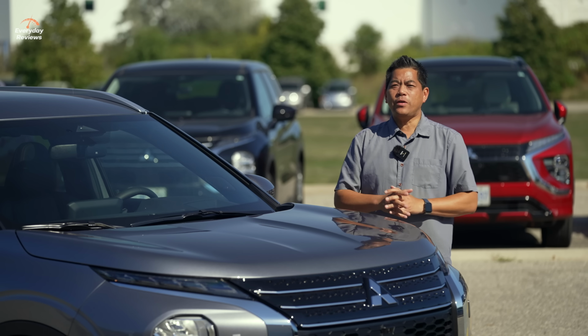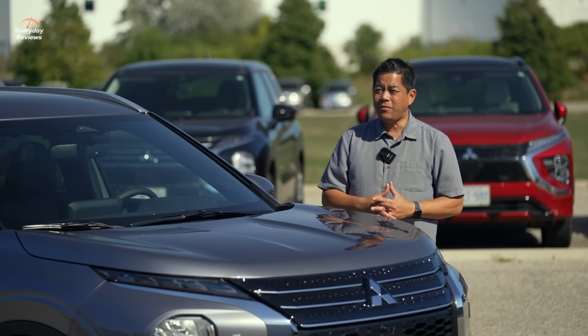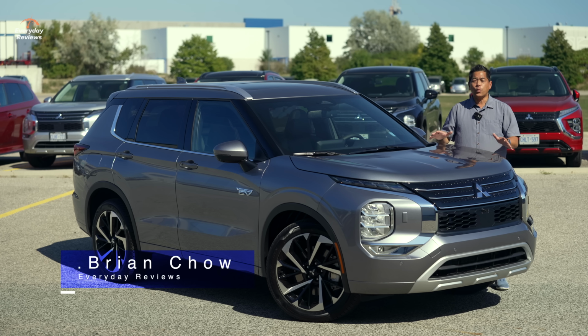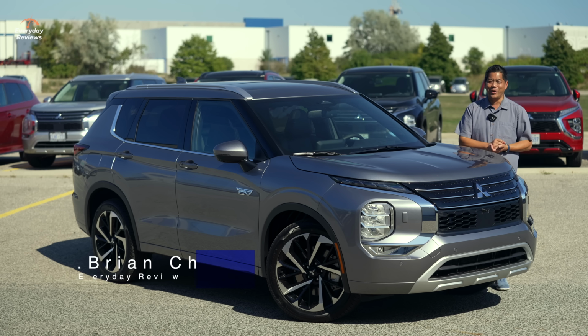Welcome to Everyday Reviews. Today we are here at the head office of Mitsubishi Canada to give you an exclusive look at what could be the most anticipated vehicle to come out this year. This is the 2023 Mitsubishi Outlander PHEV, and with the price of gas these days, this plug-in sport utility couldn't come any sooner.